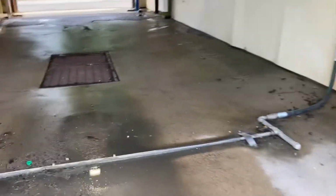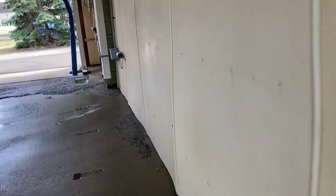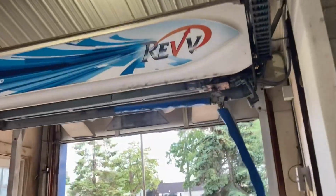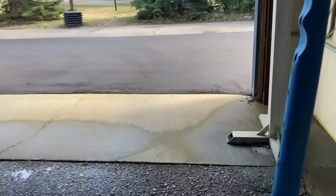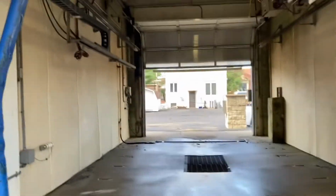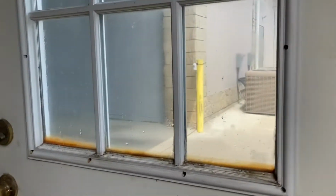So let's go walk through it. We have our underbody spray, and this appears to be, it used to be a manual bay. There's your buttons to open and close the doors. And then here is your system. Oh my. This is very cool. And for some very odd reason, this has a door right here. So this is absolutely incredible, and I can't believe I found one of these.